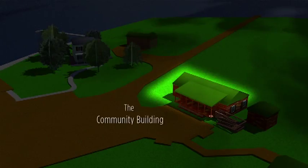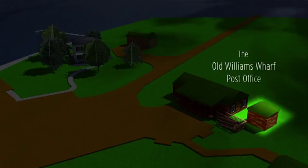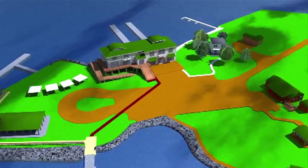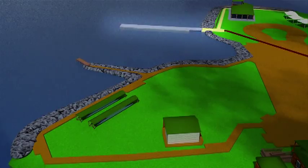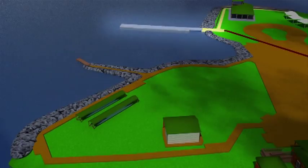Next, we see the community building, which now functions as the Mathews Land Conservancy's office and is available for small events. The old Williams Wharf post office has been a continuous feature of the wharf for many decades and will remain for many more. As we shift our view of the wharf, we first see the location of the public restrooms. The community boat racks will allow short and long-term storage for racing and recreational shells, kayaks, canoes, windsurfers, and paddleboards. The South Launch and Recovery Dock, which has been a dominant feature of the wharf since 1996, allows for easy access to the water for non-motorized watercraft.